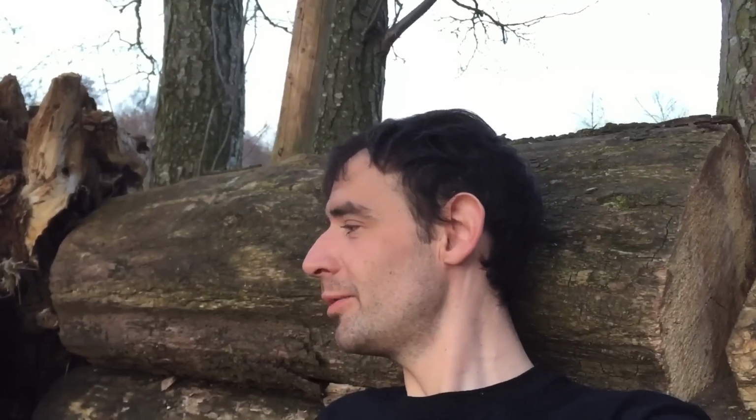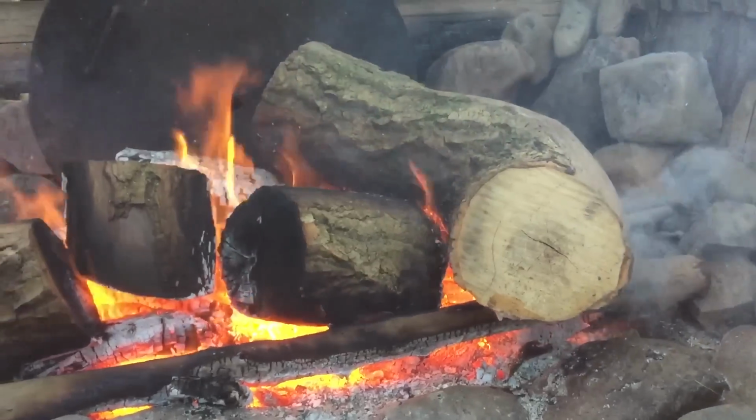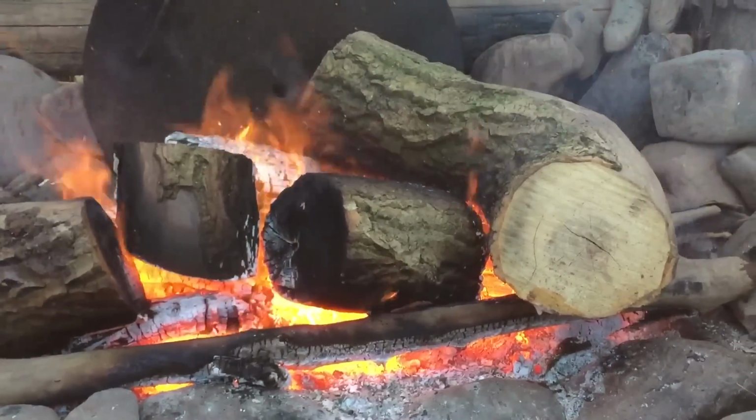I love it. I've put a load of logs on my fire. I'm just waiting for my pit oven to finish off my ribs. Aye, chuffed to accomplish a lot on this trip. Besides that, the logs are going to do me for hours.